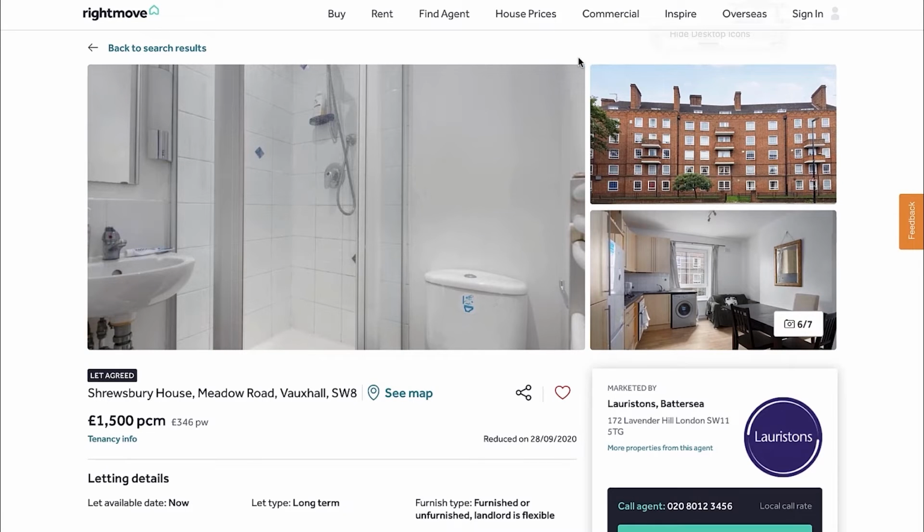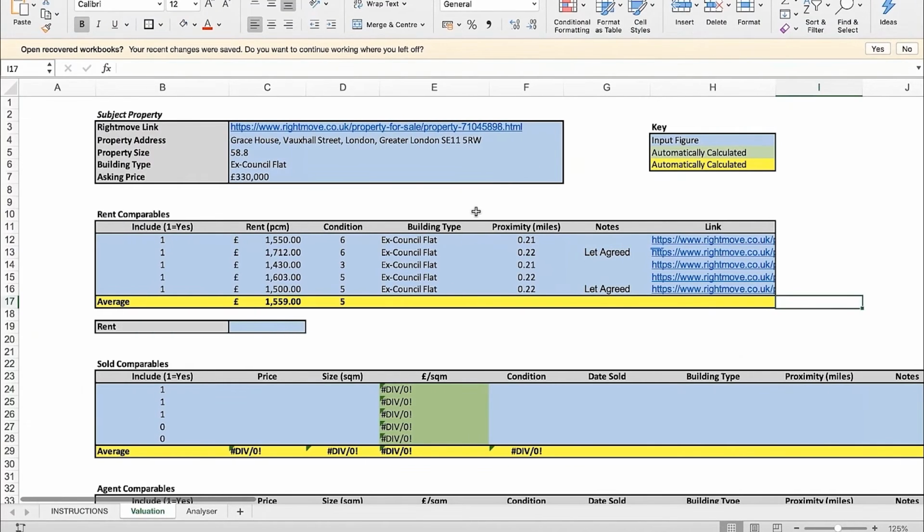So I've taken these 5 comparables and put the rent comparables into the deal analyzer system. So now we have 5 comparables. I've included all of them, and we have the rents, the conditions, the building type, how close they are to the property, and also the link. Now we can see that the average property is being rented for £1,559. The average condition is around 5 out of 10.